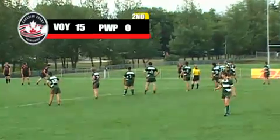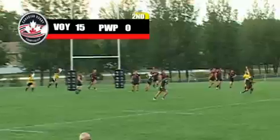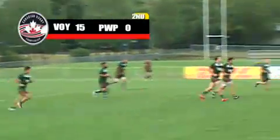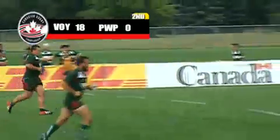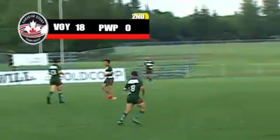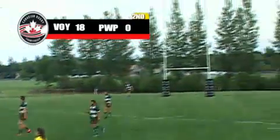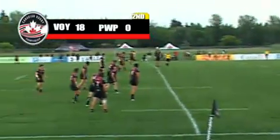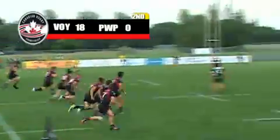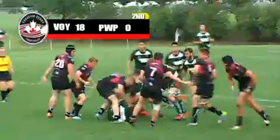The penalty kick coming from McMullen. He'll add another 3 to his total tonight. Make it 18-0. So he's had 2 penalties, a conversion, and a try tonight. So 15 minutes left for the Prairie Wolfpack to try and score 18 points. First thing they've got to do is get that ball back and start playing in the Voyageur end.